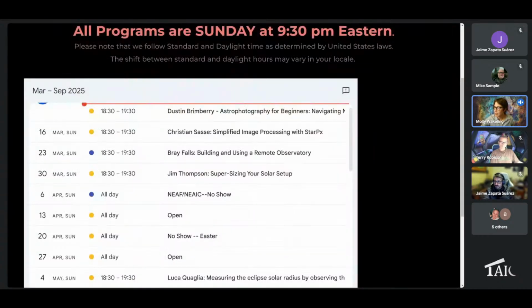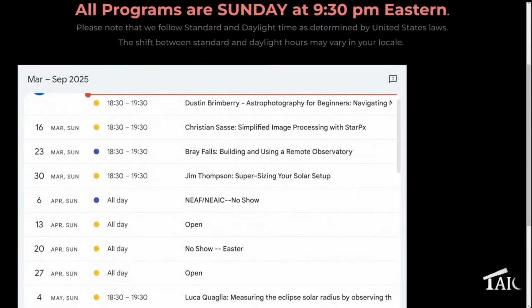And then next week, we have Christian Sass coming on, talking about a new image processing software called StarPX. StarPix, I should ask. It's a brand new software that I don't think has quite fully come out yet, but he'll be talking about that.